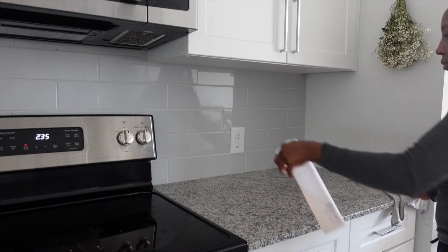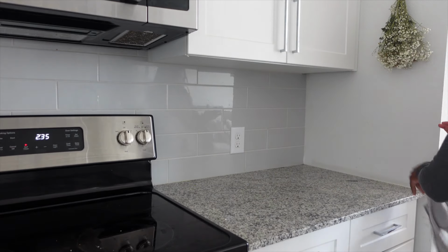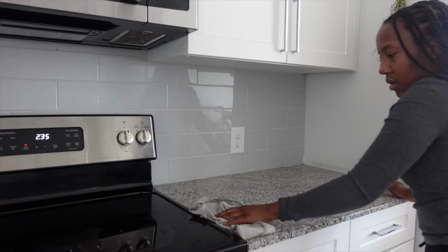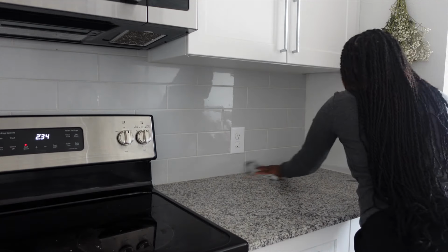It took me a full day to clean my apartment because I was watching my daughter today. So we had to do each room slowly. I had to make sure she was okay, make sure she takes her nap. So it took me about 2 hours just to clean the kitchen.